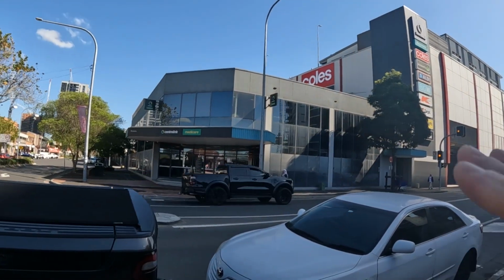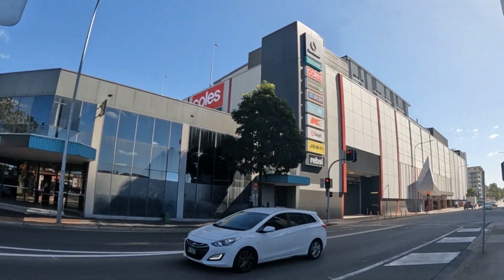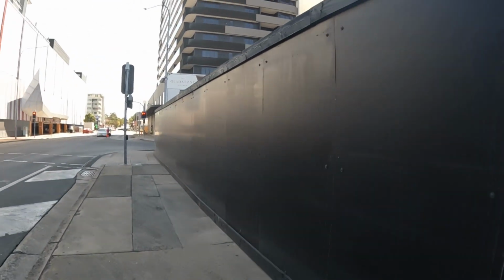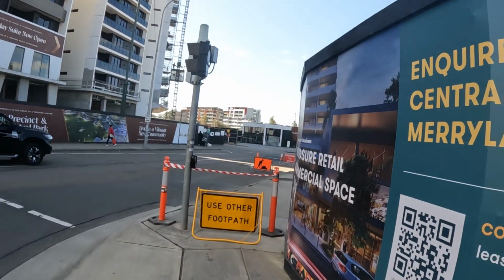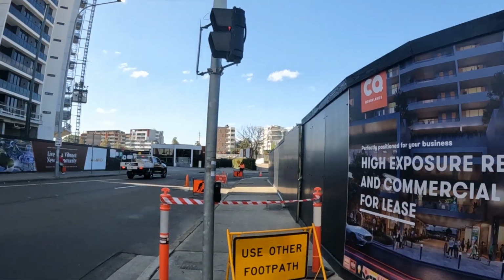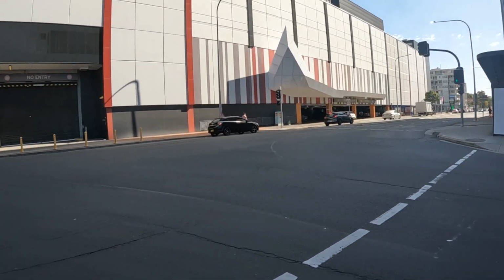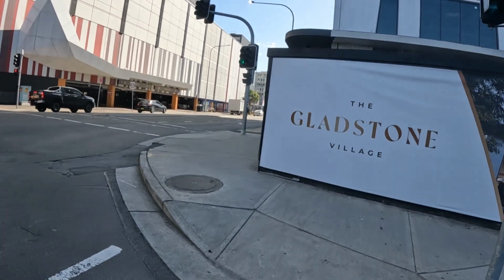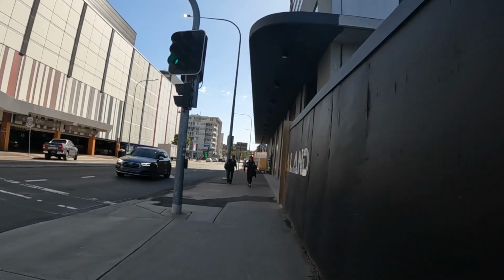This is the Stockland's Mall, all this. So that's what I'm saying, I think with all this construction, they might want to put another level up on top, but who knows, guys, we'll see. That leads back around to the station. Got to cross the road here quickly, guys. Up here a little bit.